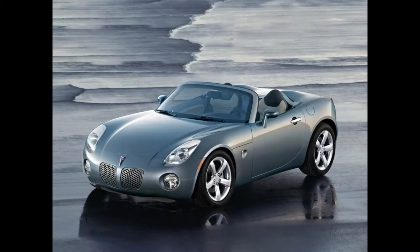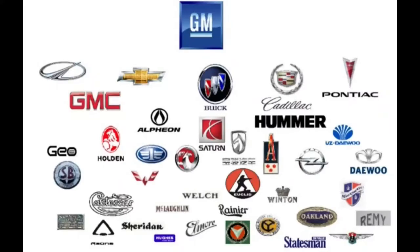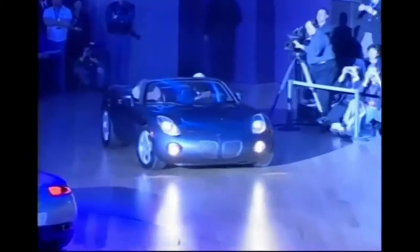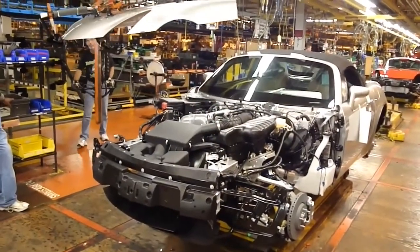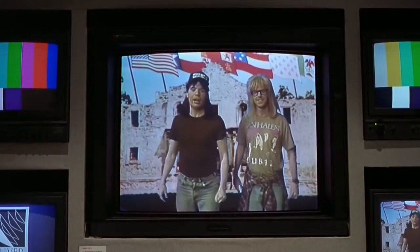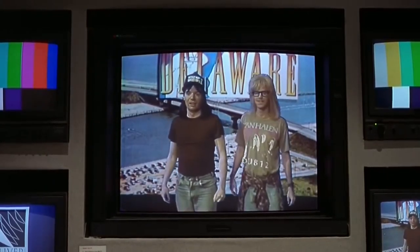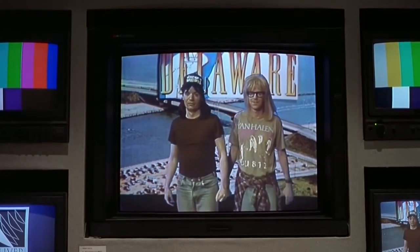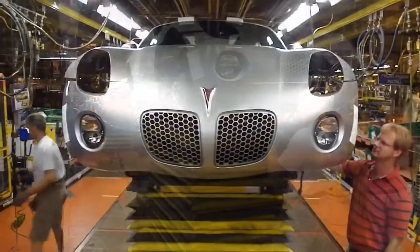The Pontiac Solstice was a sports car that was produced by Pontiac, which was formerly a division of General Motors. The Solstice debuted at the 2004 North American International Auto Show. Production of the Solstice Roadster took place in Wilmington, Delaware. Imagine being able to be magically whisked away to Delaware. Hi, I'm in Delaware. Production began in mid-2005 in preparation for the 2006 model year.